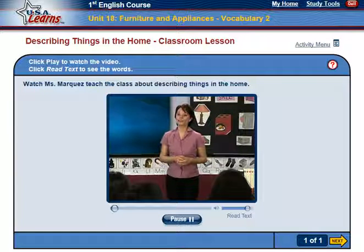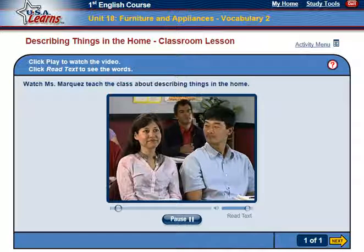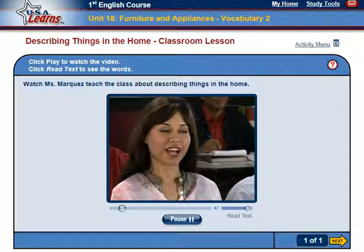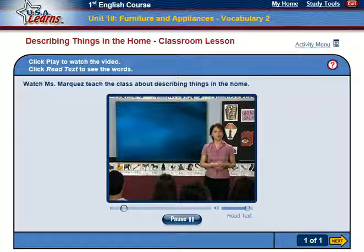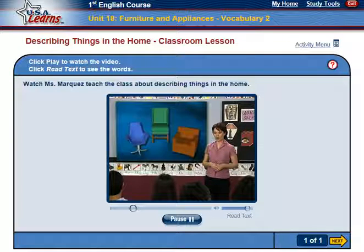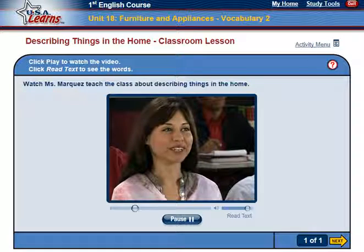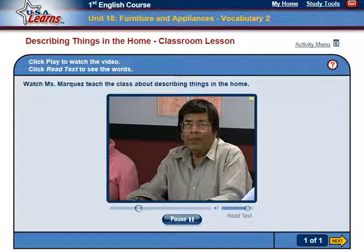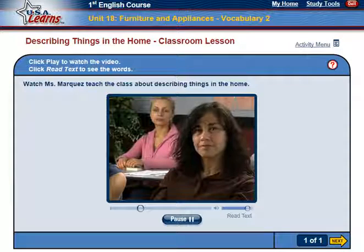Class, let's practice describing things we have in a home. What do you need for your new apartment, Celia? I need chairs. What kind of chairs? I don't know. Let's learn some ways to describe furniture. We have three chairs, a green one, a blue one, and a brown one. Celia, which one do you want for your new apartment? I want the blue one. Jagraj, how about you? I want the brown one. Carmen, how about you? The green one.